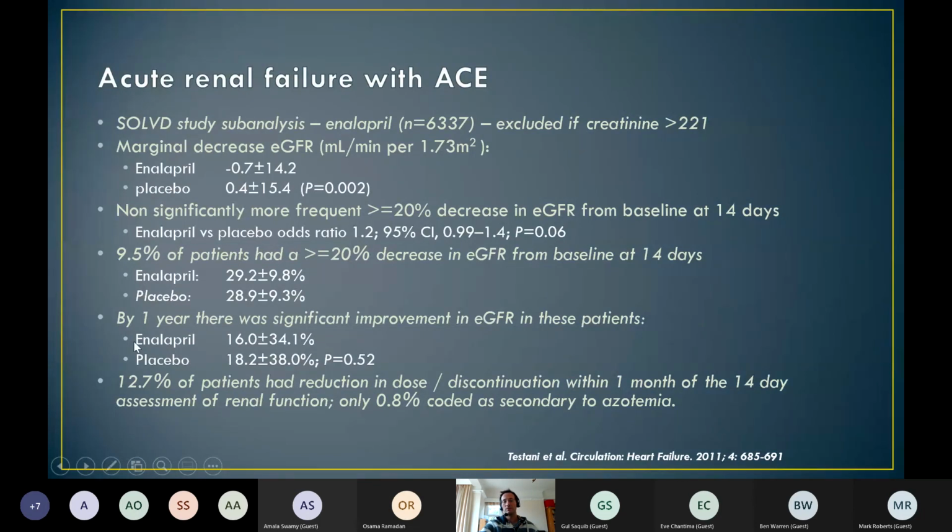And overall, these patients do better over the course of a year because ACE inhibitors are good for renal impairment. The renal team are regularly prescribing ACE inhibitors in renal impairment. So the bottom line of all this is that ACE inhibitors relatively infrequently cause renal failure, and these patients are at risk of developing renal failure simply because they're poorly patients.